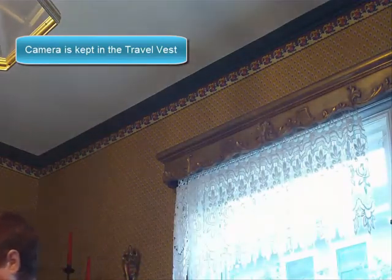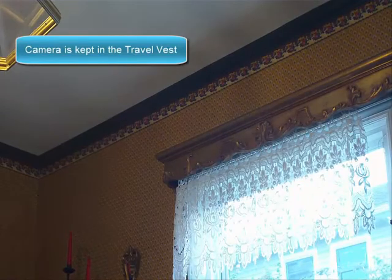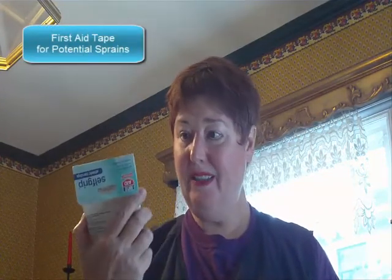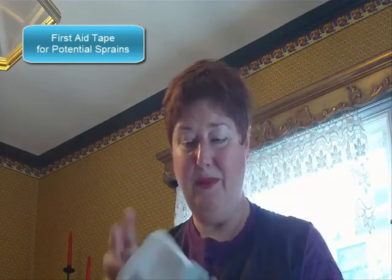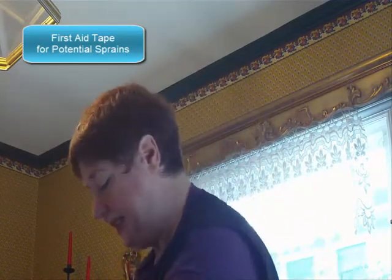Now this is a little bit of security overkill, but I will tell you that after Helena broke her ankle in China, I always carry one of these. I carry tape, you know, in case you step off a curb and sprain your ankle. If you need a little extra support, what's the big deal? So I carry an ankle wrap, just in case.